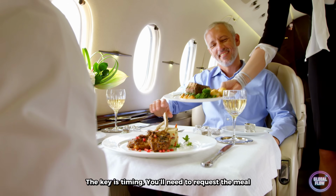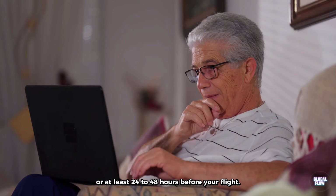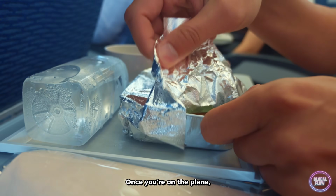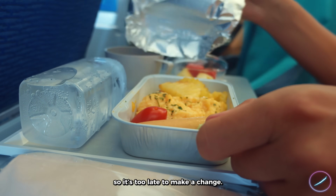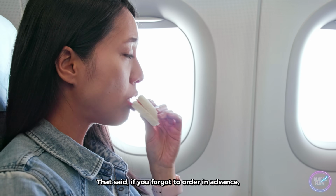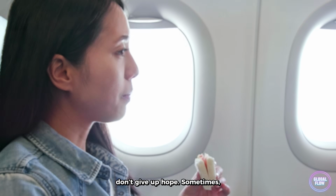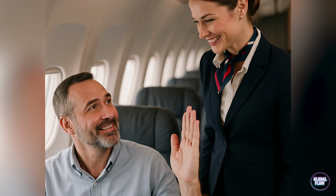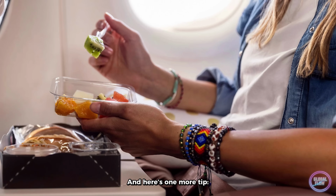The key is timing. You'll need to request the meal when you book your ticket, or at least 24 to 48 hours before your flight. Once you're on the plane, the regular meals are already loaded and counted, so it's too late to make a change. That said, if you forgot to order in advance, don't give up hope. Sometimes flight attendants have an extra special meal or two on board, and if you ask politely, they might be able to help. And here's one more tip.